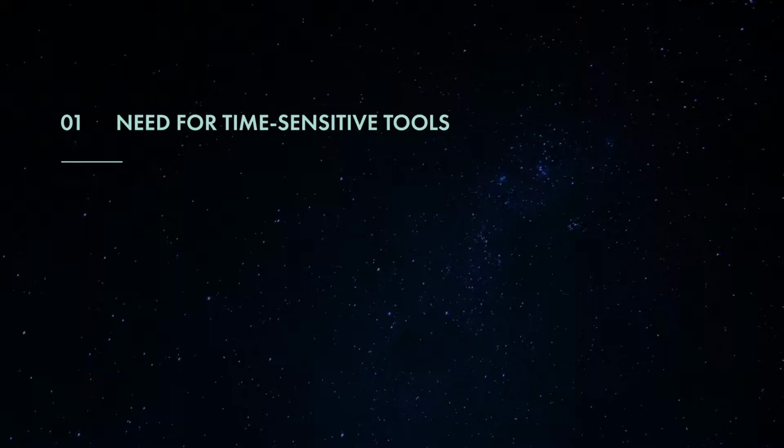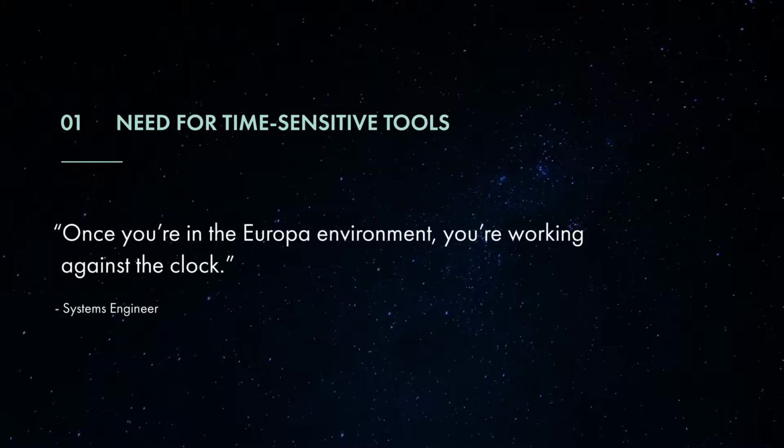Thank you. The first of these needs is for time-sensitive tools, which takes into account the high-stake nature of spacecraft missions, especially the Europa Clipper mission. As a system engineer put it, once you're in the Europa environment, you're working against the clock. Because the Jovian system is a highly irradiated environment that would damage the health of the spacecraft every time it traverses Europa, decisions need to be made within a short window of time on the ground, and tools need to accommodate that quick turnaround and data collection period.